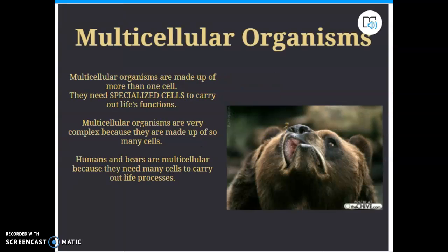Next, multicellular organisms. And multicellular organisms are something that we've already gone over. We know that because it says multi, they're made up of more than one cell. And the thing that makes them very unique, and this is the fun part we're probably going to start digging into today, is they have specialized cells. Specialized cells. What does that mean? That means every cell has a very specific job, a very special thing that it does. It is not just one cell that has to do everything. We are very fortunate that we have specialized cells that all work together. They all do different jobs, but they all work together to keep us alive.